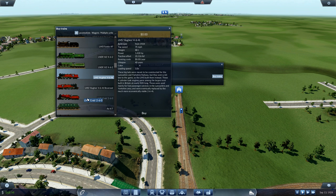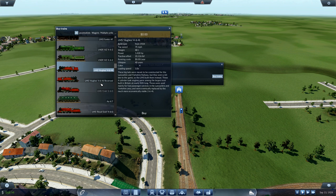Wow, we might have to put one of those on. I don't know, it's red. We could have them on the Virgin trains. Right, what sort of speed do they do? 75 miles an hour, they're beastly. Fast passenger service. Lancashire and Yorkshire, I mean, we'll use them for our Midlands, though.